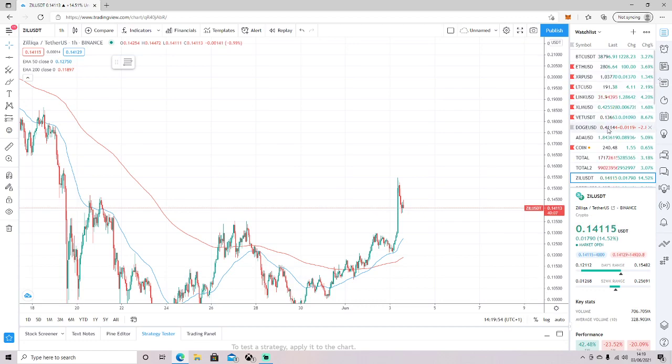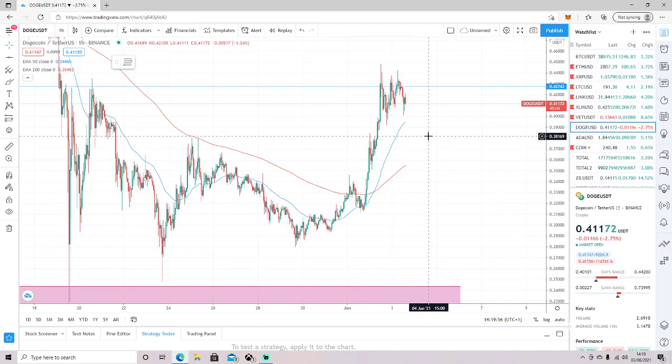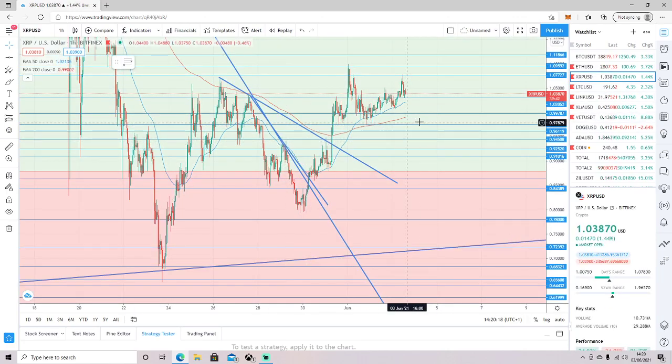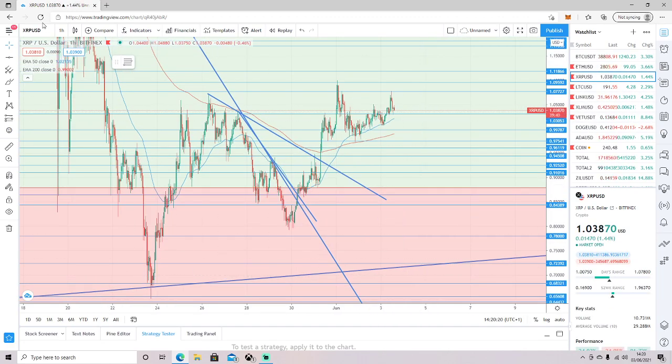Got VeChain up 8%, and we've got Dogecoin down 2%, which is what I did think would happen today. I did say everyone thought it was going to pump with it being listed on Coinbase, and I did personally say, if you check my TikTok from yesterday, that normally when something is listed on Coinbase, it does take a dip on the day that it's released, because everyone's bought into the hype that they think it's going to go up on the day that it's released, and then they drop it on everyone who's been buying it on Coinbase. So there are all my predictions and my thoughts on the market today.